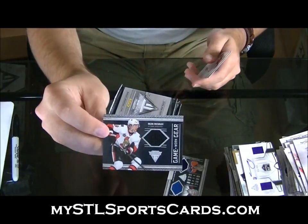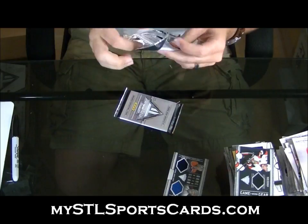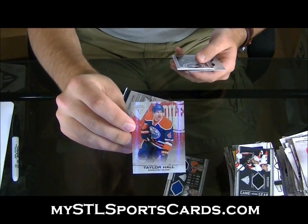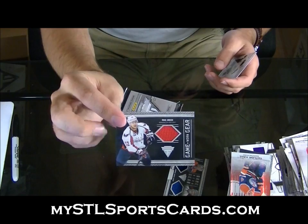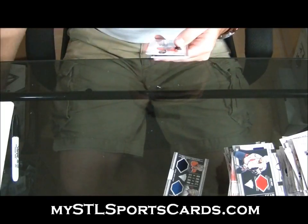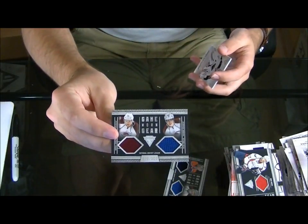Mikulek for Ottawa. For the Oilers, Taylor Hall, number to 99. And for the Capitals, Mike Green, jersey. Last pack, here we go. Landeskog Mueller, number to 300 for the Colorado Avalanche. There you go.